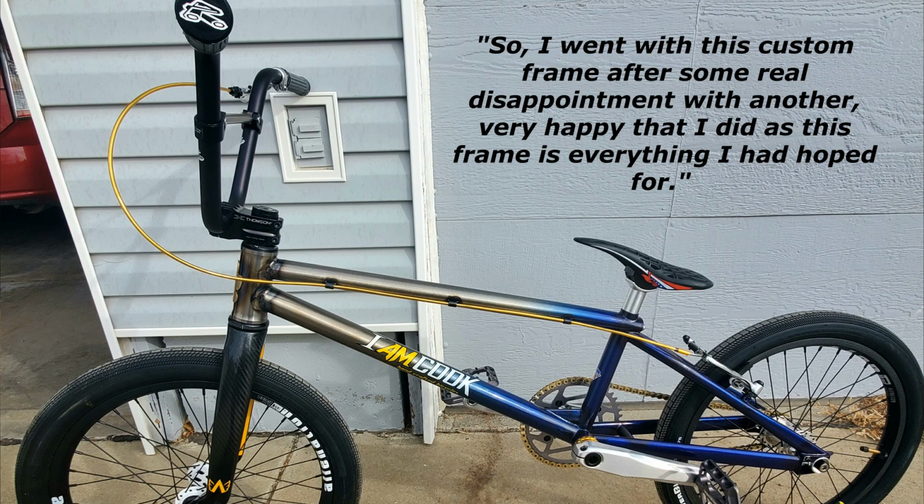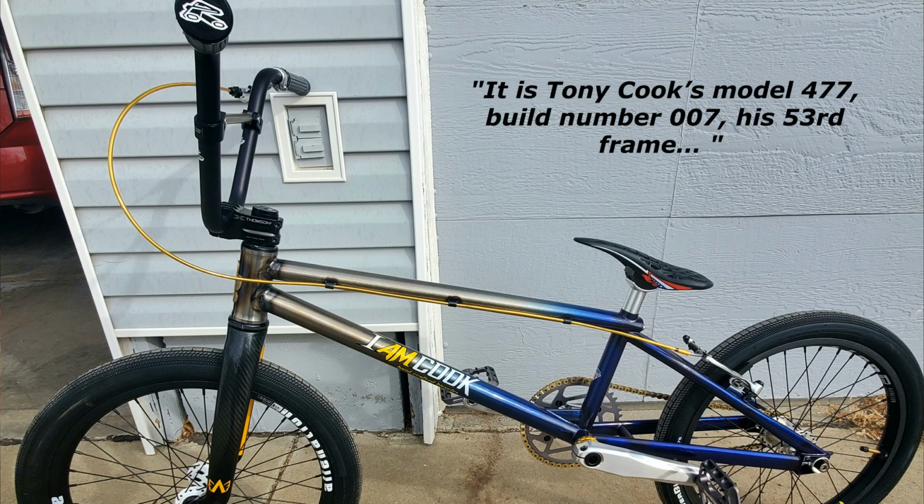Aoki said he went with this custom frame after some real disappointment with another. Very happy that he did, as this frame is everything he had hoped for. It is Tony Cook's Model 477, and it's build number 7. So this is build number 7 of the Model 477. But this is also Tony Cook's 53rd frame, so he's been pushing out frames.